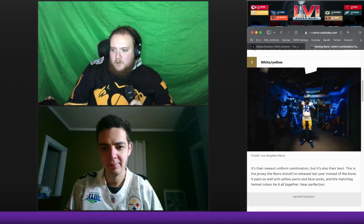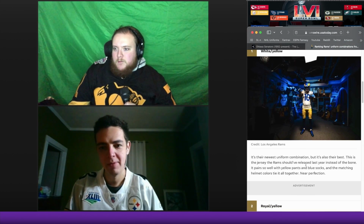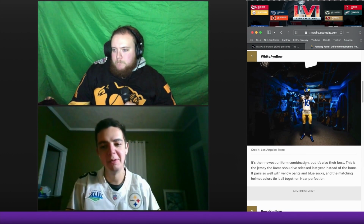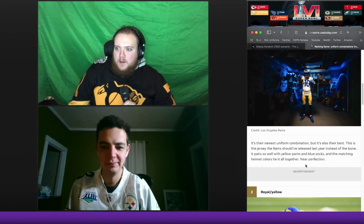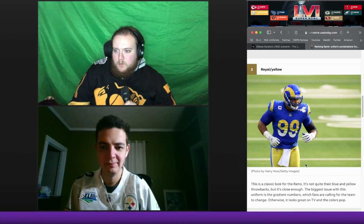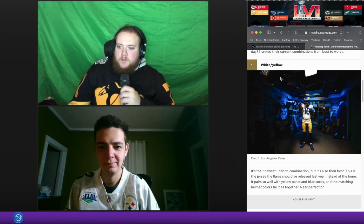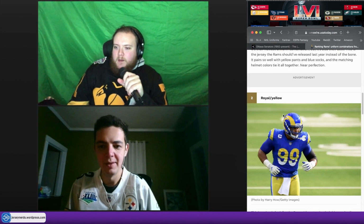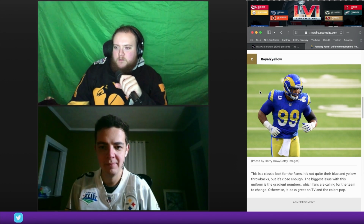Their number one was the white-white and the yellow-yellow, which I agree is a great look. It breaks my rule of matching elements, but works. The royal yellow also works really well. And this one especially, I don't even know if it has gradient numbers, but if it does, you don't really notice them. Something like this is phenomenal. It works, honestly. You've got two very bright colors gradienting against that.